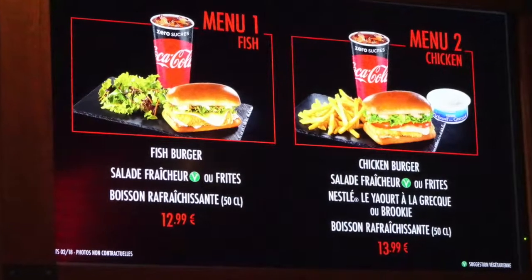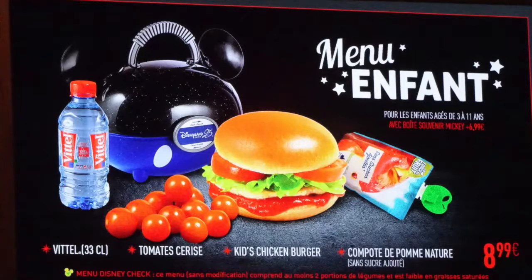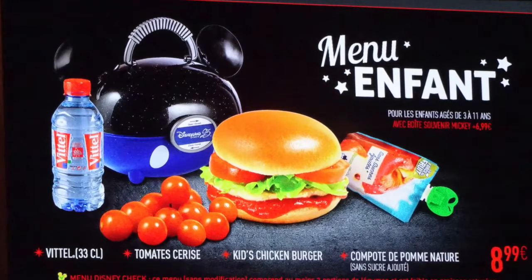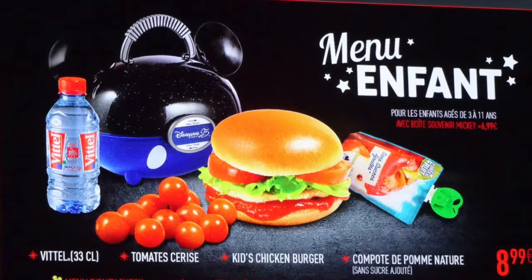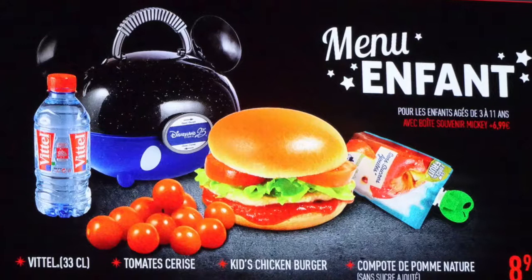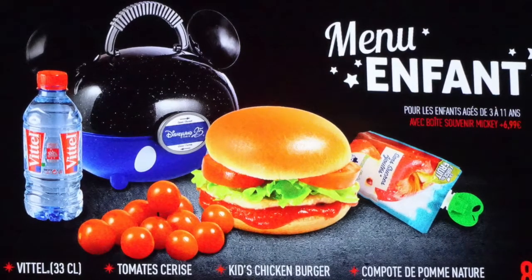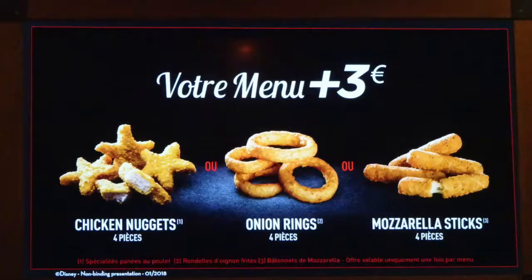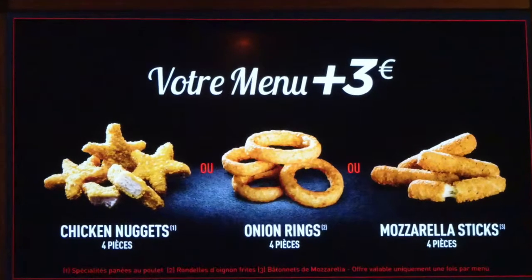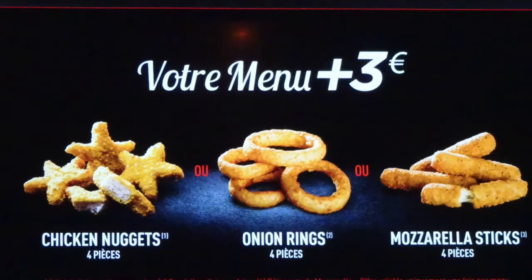Here we see a menu for the chicken burger and the fish burger, which is very different. For the kids menu, they have a chicken burger which has a side of tomatoes, which is not typically found in American fare. The lunchbox also does not come with it, so just be advised that you will have to pay an additional almost €7 for the lunchbox. Another cool thing on the menu was onion rings, mozzarella sticks, and additional chicken nuggets, which usually is not typical in the Disney World menus.